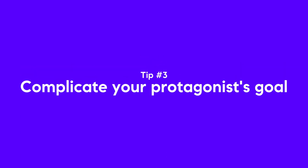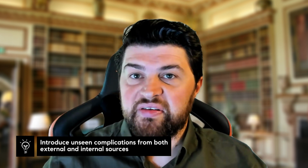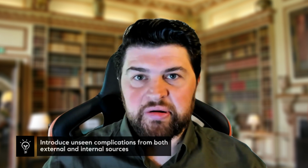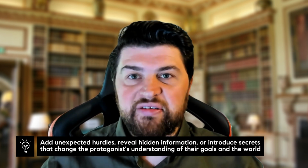Tip number 3, complicate your protagonist's goal. Make your protagonist's goal more challenging by introducing unseen complications. These complications can come from both external or internal sources, which add depth to your narrative. Add unexpected hurdles that force your protagonist to adapt and change strategies.